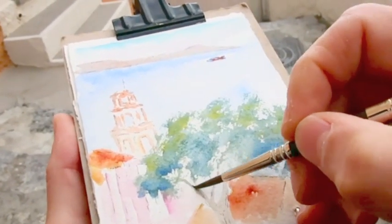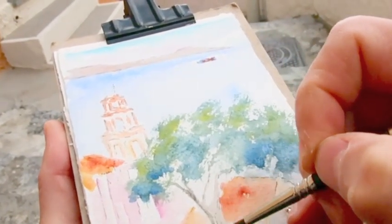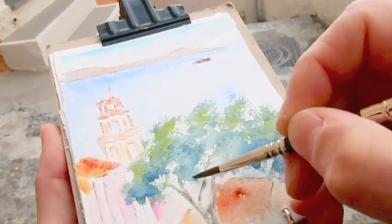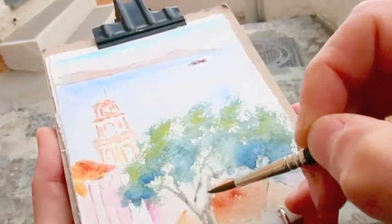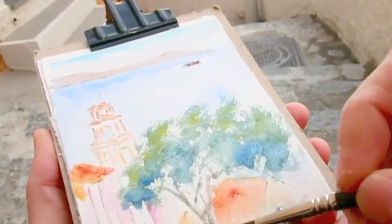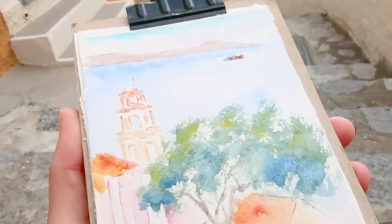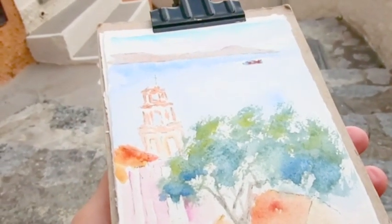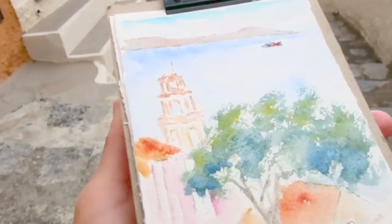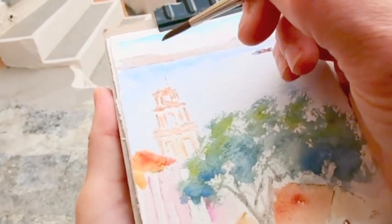These are the main steps to Ravello, which is a very popular town. So I hear people coming. It could be from inside the apartment complex. Could be tourists coming down to the beach from Ravello. I'll find out soon enough. If they do, I'll just discreetly stop talking.